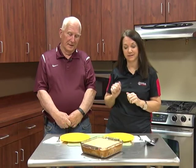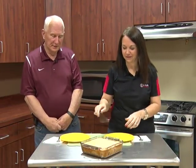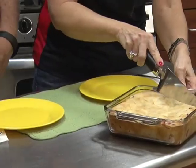Welcome back to Garden Delights. Frank and I are here, and we're going to taste our strawberry breakfast bake. It's going to be ready. Good. It looks good. It's going to be good. Just what I thought I wanted to have.